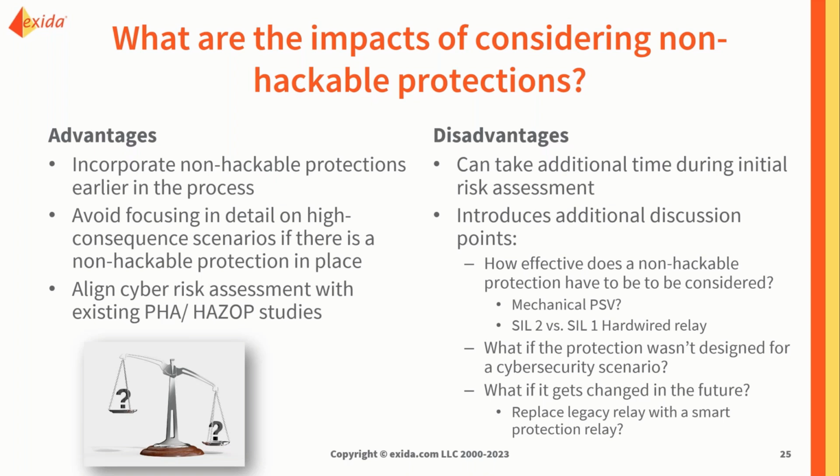And then other points that can get brought up are, well, what if the protection wasn't designed for a cybersecurity scenario? So even for a mechanical PSV that's a very reliable device, it has a set capacity. And so if it's possible for an attacker to, let's say, open multiple valves, cause something that we would consider maybe a double jeopardy scenario in a HAZOP because there are multiple control loops, multiple valves failing, can they overwhelm that PSV and create a condition that the site and its protections weren't designed for? In that case, that mechanical PSV may not be enough to help you from an overpressure.